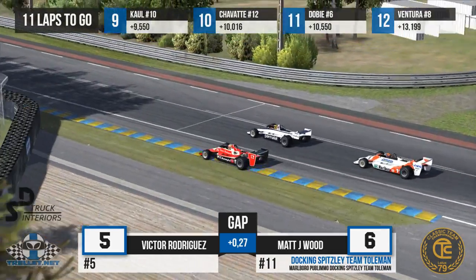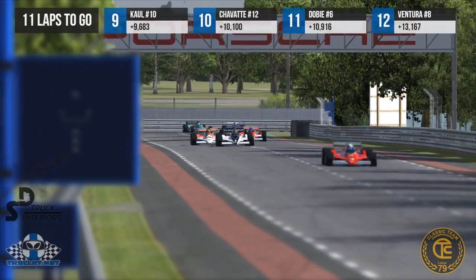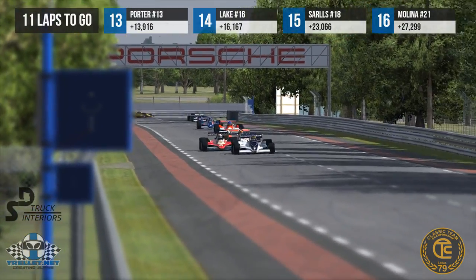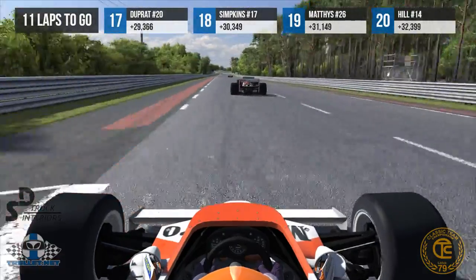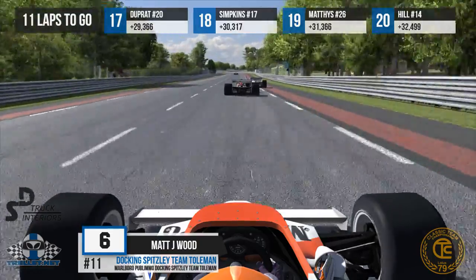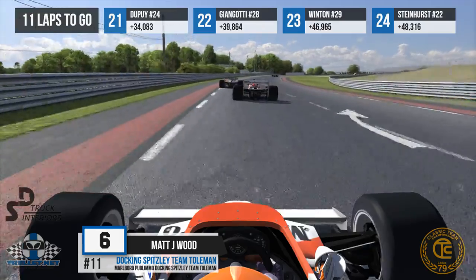Because coming to Arnage, he's able to take it once again as Victor Rodriguez misses his braking point, and as a result it is Ian Card in 4th place. But Antti Lepistö looks to be running away for now in that position, and right now he is just hoping that Juha catches up to Sergio Macias and they start battling it out. Otherwise it might be gone.